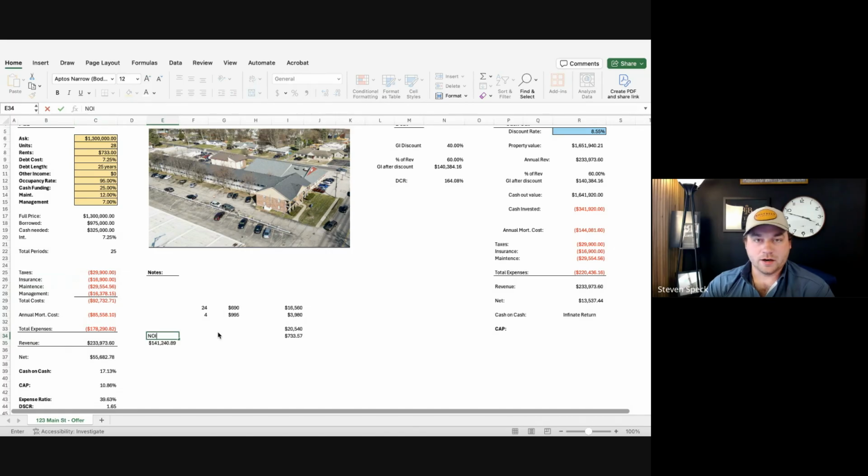Net operating income is what you would get paid if you had no debt on the property. But most people get into real estate because of the leverage. The leverage, which is borrowing money, enhances your returns, if it's positive. So you want to be able to borrow money on a property that you're buying, especially in a location like this. If you can't borrow money on a property that you're buying, you probably want to reevaluate the property. So our NOI is 141 according to the numbers here.